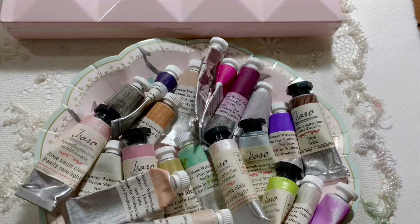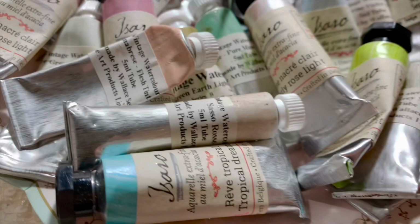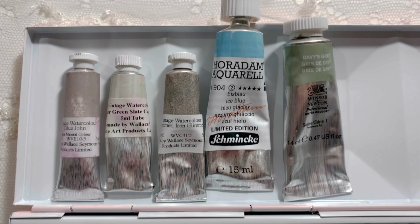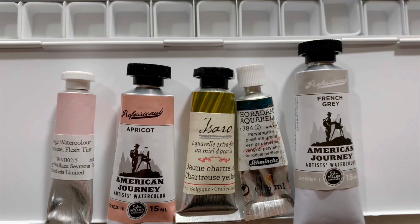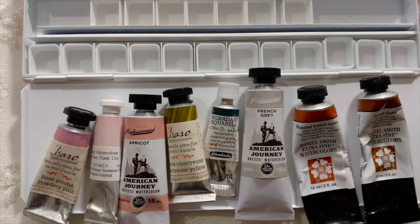So then I just went through my paints and was looking for different special paints that I really enjoy using, that I wanted to fill this favorites palette with. So you can see that I have here a selection of Wallace and Seymour paints. I really love their vintage watercolors, and then the Isaro is another one I really love. We've got some Daniel Smith, some Schmincke. So I really enjoy mixing and matching different brands and different colors.